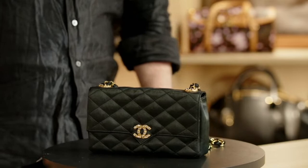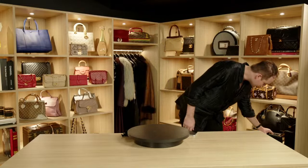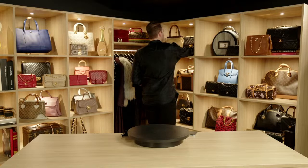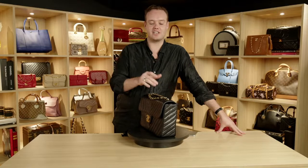Now, guys, let's move on to some of the pieces that we're going to wear as we're exiting Chateau. We've had fun. We've given our apology. Now, what are we going to wear to leave? Because we're back in the limelight. We're back in the grace. And this is one of the pieces. This oversized Chanel half flap. This is actually basically a maxi XL chevron caviar flap bag.